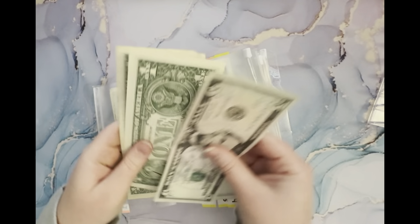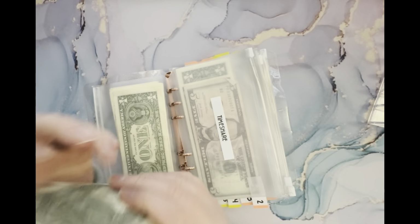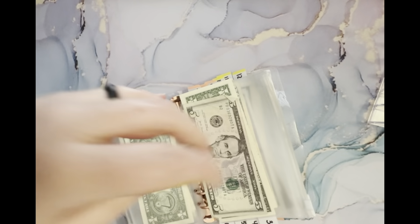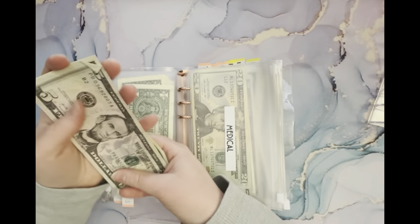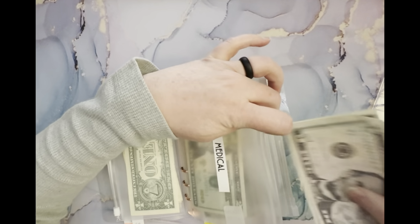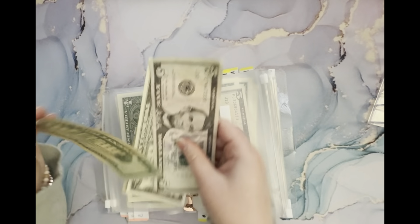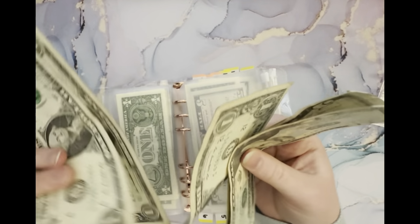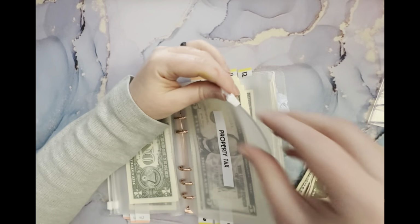All right, next is timeshare. We have $9 in timeshare. Awesome. Next is medical. We have $8 in medical. Next is property tax. We have $30 in property tax.